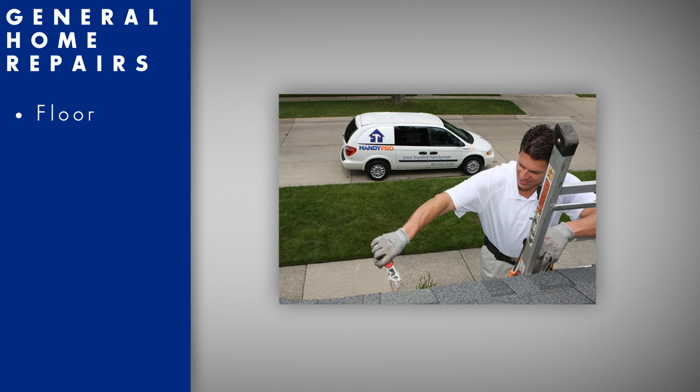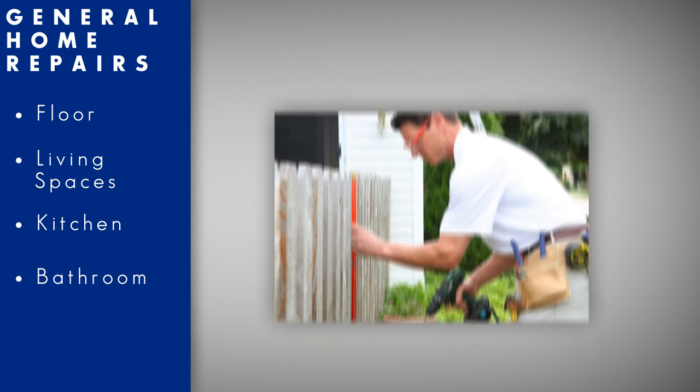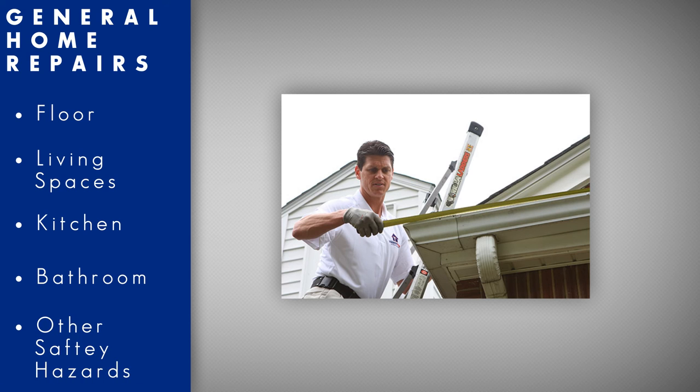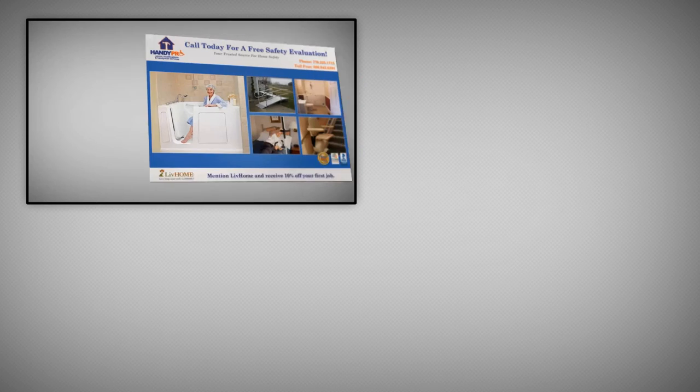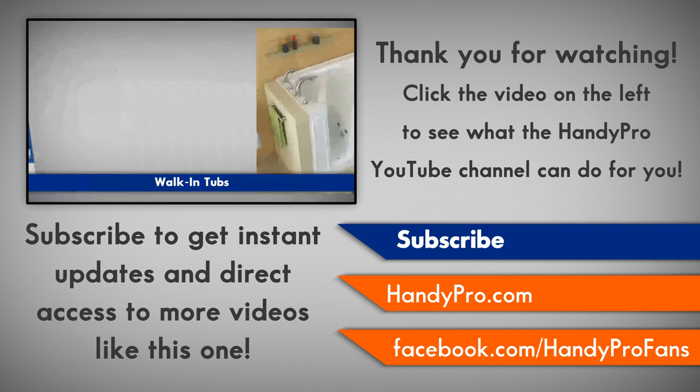Number three, just general home repairs. The small home repairs, I mean, it could be a piece of ceramic tile like Jack, one of our earlier callers. He had a ceramic tile that was popping. That's a trip hazard, and that's a safety hazard. And when it comes to fall prevention, you don't want to have the alternative where you do fall and break a hip.